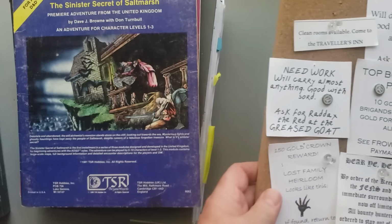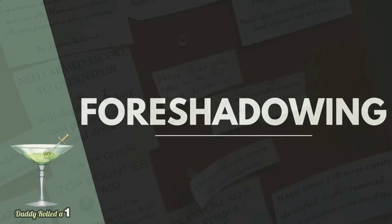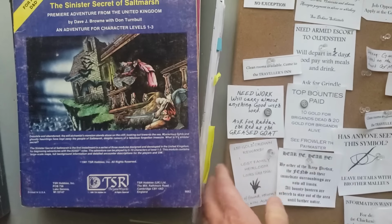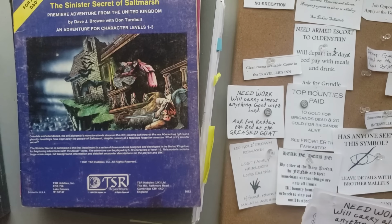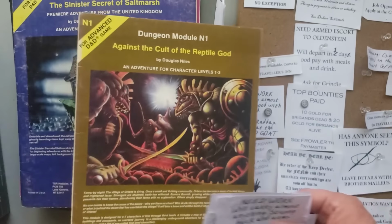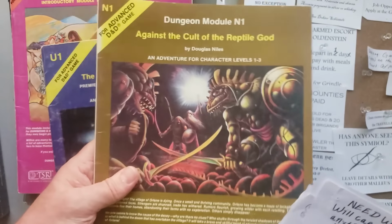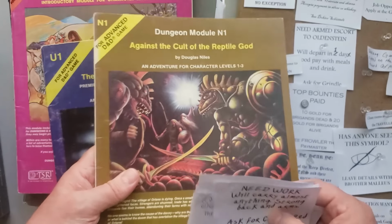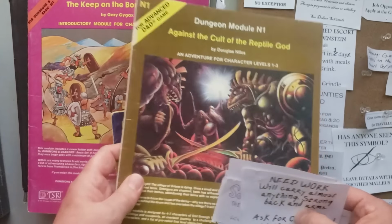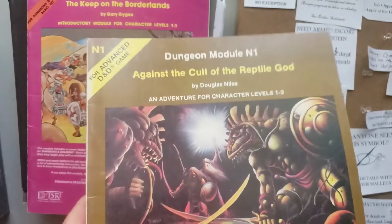So I was wanting to, again, provide information to the characters about some things that they might want to think about in terms of, do they want to go to Saltmarsh? Now, one of the things was I didn't do a lot of that with this adventure because I felt like the way that I ran Keep on the Borderlands was very similar to the structure of this adventure. There's a lot of similar ties between these two, at least I think. And so I sort of felt like this would feel a little bit repetitious if I were to run it.